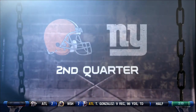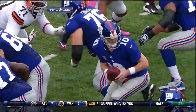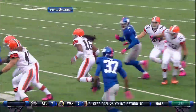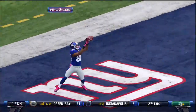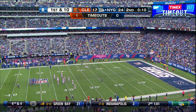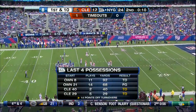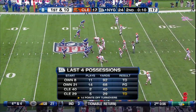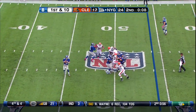Well, it's been a busy first half. The ball thrown behind, Stevie Brown gets the interception. This puts the Giants in great position. Ahmad Bradshaw runs it in. Then right after that, Josh Cribbs, on his kickoff return, is forced into a fumble, and then they come right back. Victor Cruz left wide open in the Cleveland secondary. And the Giants, who were behind early in this game, check it out, their last 4 possessions: 3 touchdowns and a field goal. They've got 14 points off turnovers. The Browns have 7 of their own after the Bradshaw fumble.